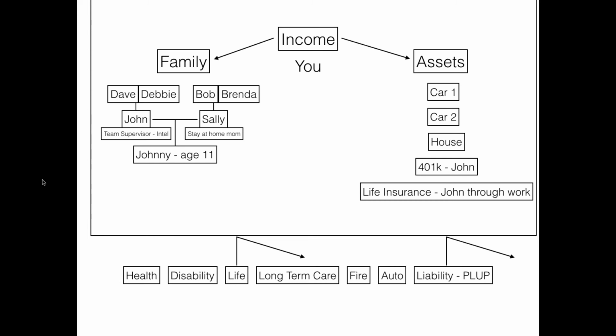So let me pull your auto policy up here on the computer and see what that would take your auto policy to, and your PLUP, and see what overall increase that would be. And then I'd go through that with him. And then, awesome, John. All right, so we've got to look at that. You know where that stands. Now let's go through what life options we have.